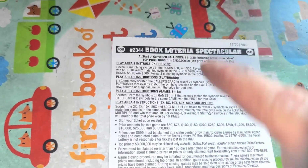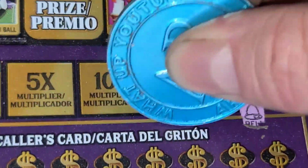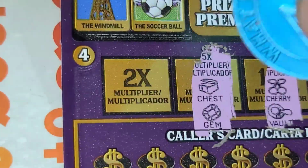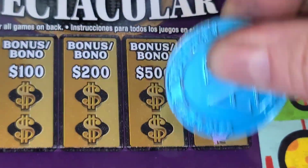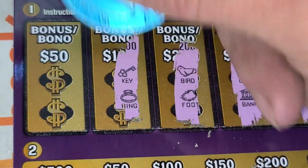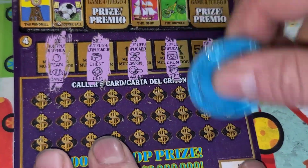Loteria. 1 in 3.2. Ticket 6. Two matching symbols. Multiply all your winnings by 500, 50, 10, 5, or double. Come on, doubler. It's been a long time, it feels like. The candy pearl. All right. 2 for 1,000. 100. 200. 100. 50. Nope. Okay. Let's get it done the old-fashioned way.